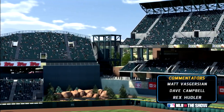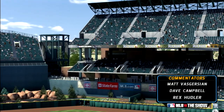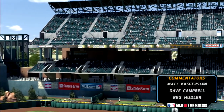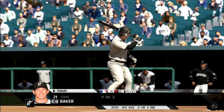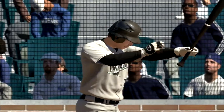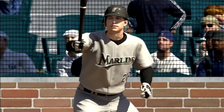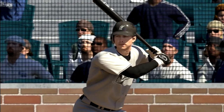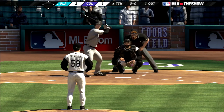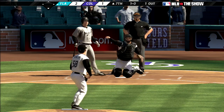A shot here from above showing, well, let's call it an empty seat or two. Matt Vasgersian, Dave Campbell, Rex Hudler with the call here in this one. John Baker will stand in, 0 for 2 thus far. Now here's the first pitch. And a ball, 1-0.